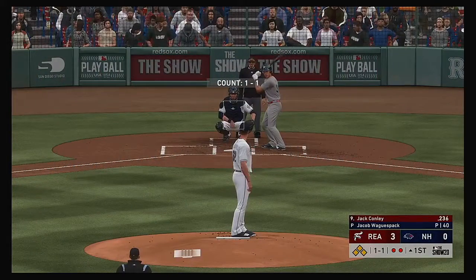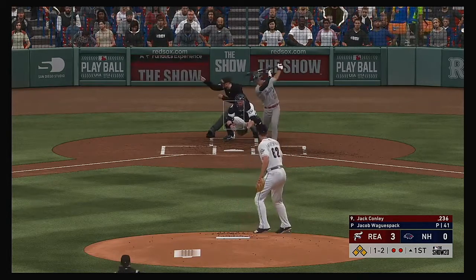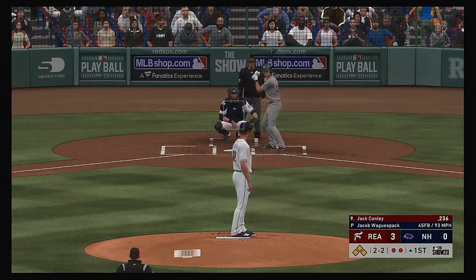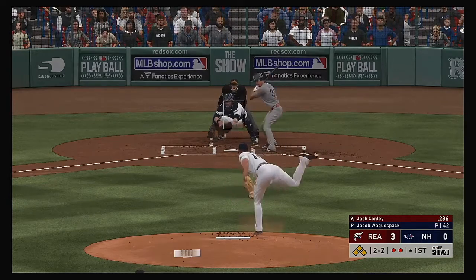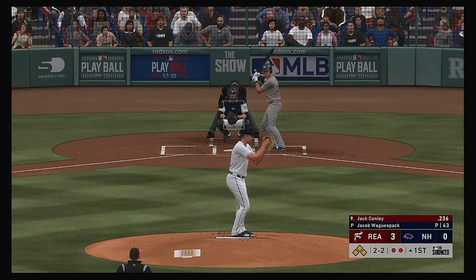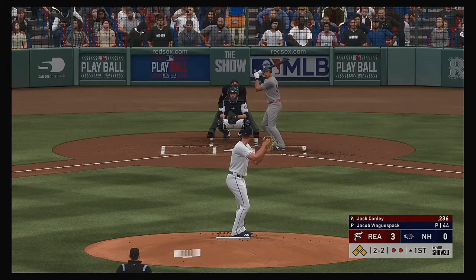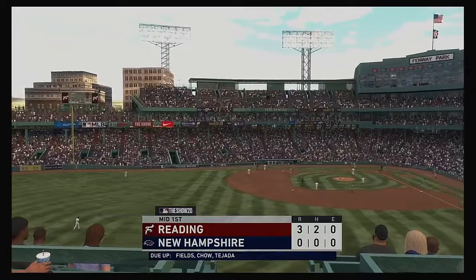At the plate, Jack Conley, and a big hit here with the bases loaded could really put this one out of reach early on. One and one. Here it is. And it's one and two. Three runs already home here. They try to come in with the fastball, but it's too far in, and it's even at two and two. Two and two. Here it is. And he strikes him out here, so he's able to stop the bleeding a bit as the side is retired.